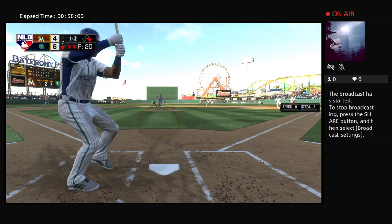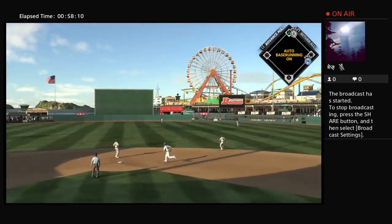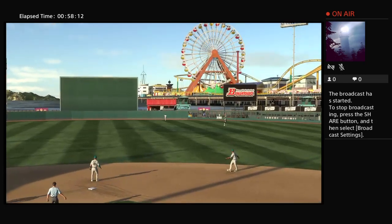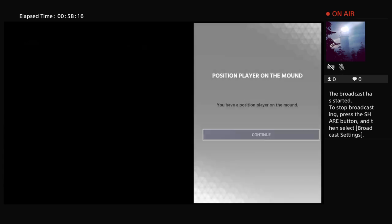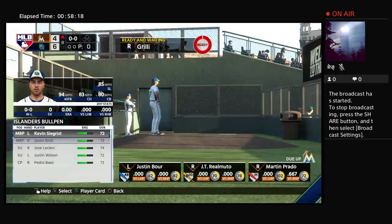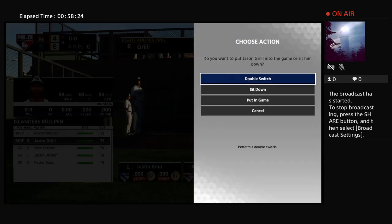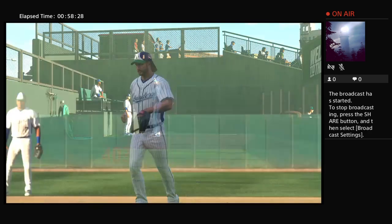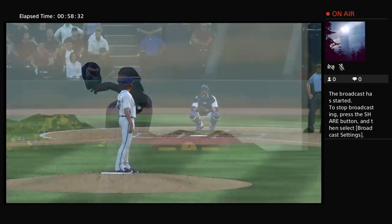Hoping to send him packing. Pitch on its way. High fly ball out to straightaway center. Maven on the run. He's there to track it down, and that'll end the inning. Jason Grilli has been summoned from the bullpen as he'll do so to start the 8th.